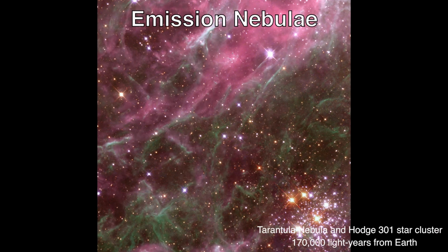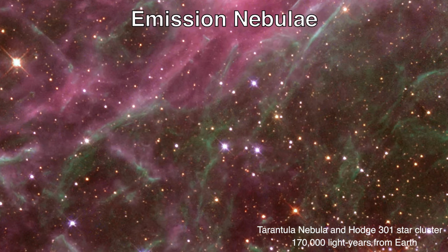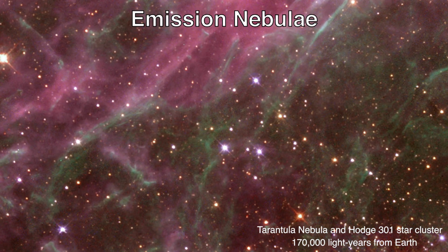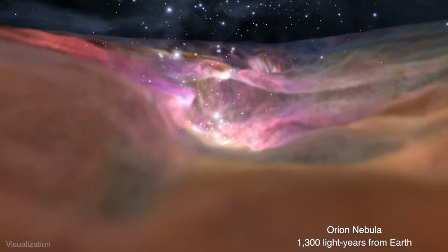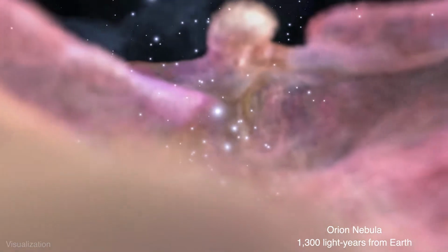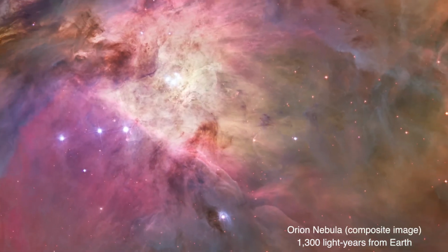Emission nebulae are some of the most spectacular. These opaque, gleaming clouds of gas and dust radiate or emit their own light. Ultraviolet light from nearby stars energizes atoms in the cloud. When the excited atoms lose that energy, they release the light that gives emission nebulae their glow.